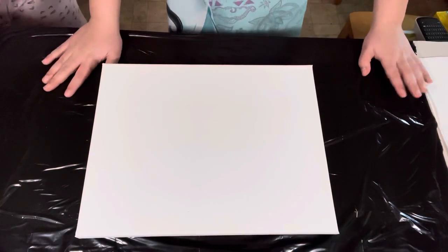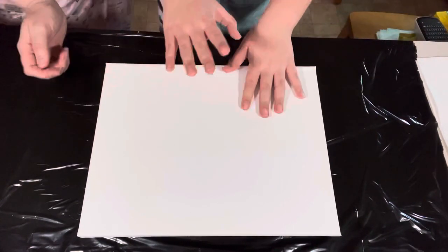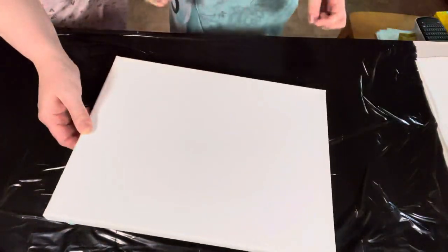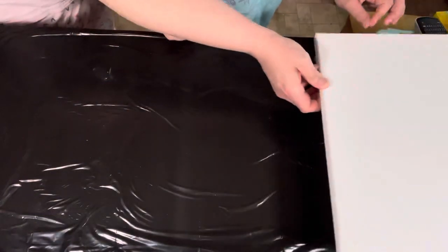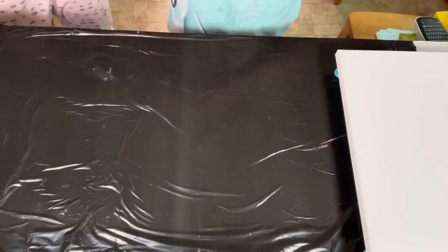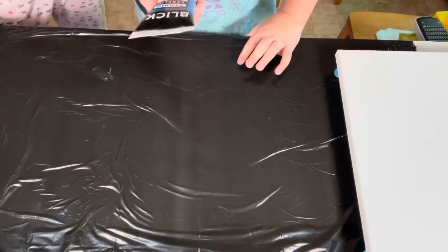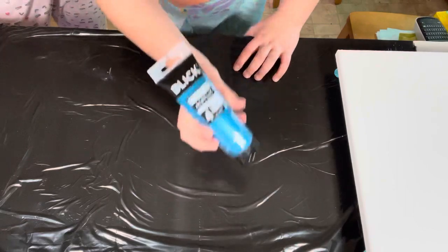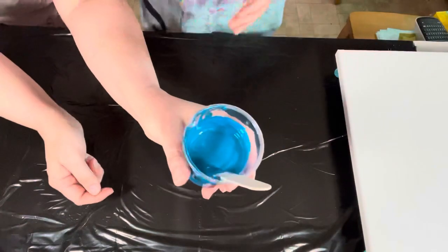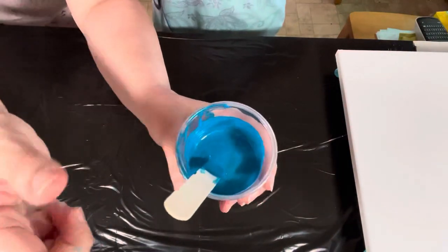Okay, so we're ready to go for our colors. Kayla's going to be painting on this 11 by 14, level one, back stapled, thin edged, so that she can tilt it. These are a couple of new colors we found. First you have Blick Studio Acrylic Metallic Teal. It's kind of similar to metallic cobalt blue. It's a little bit different, but it is very pretty.